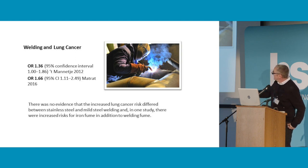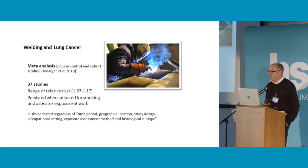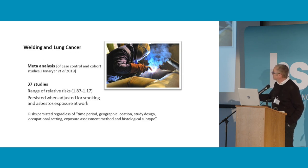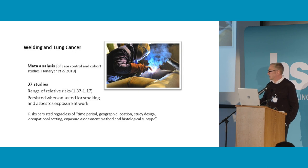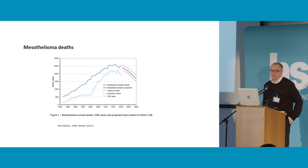No evidence that it differed between stainless and mild steel, and iron fume actually contributed in one of the studies as well, interestingly, to cancer risk. And a more recent meta-analysis has basically shown the same thing. So work since IARC have reclassified this has shown the same or indeed actually higher estimates, 87% increased risk of lung cancer. So we've come full circle. I'm just going to show you two remaining slides and then I'm going to finish.